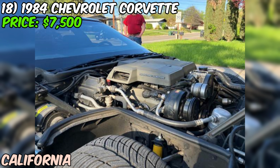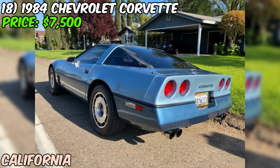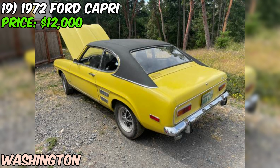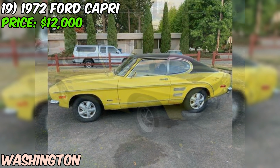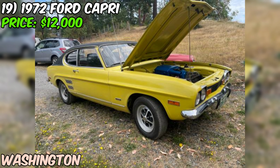With its low mileage, excellent condition, and killer performance, it's sure to turn heads wherever you go. 19. We've got a real gem for you. A rare 1972 Ford Capri that's up for grabs on Craigslist for $12,000. And let me tell you, this isn't just any old Capri. It's a German-made model that's in excellent condition and ready to turn heads wherever it goes.